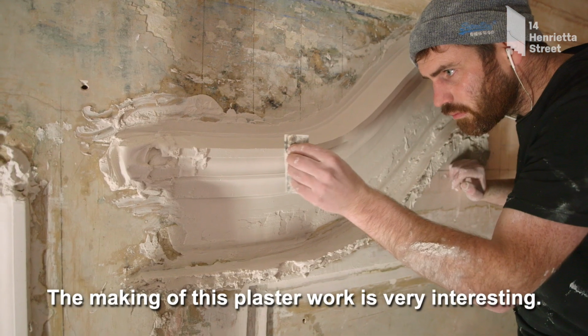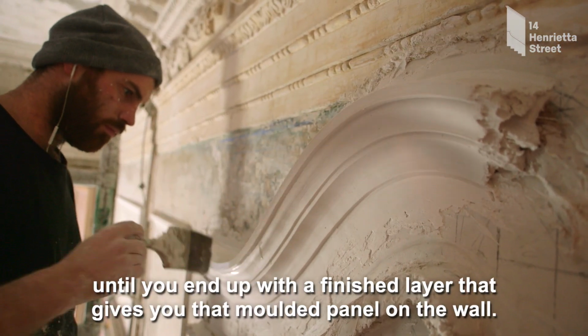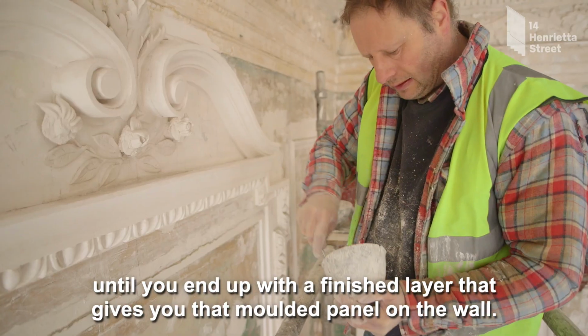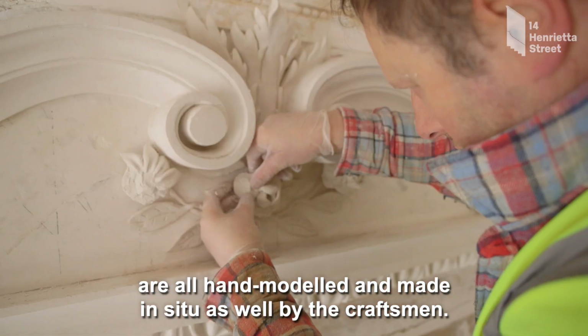The making of this plasterwork is very interesting. It's a slow and careful process of building up layers and layers of plaster until you end up with the finished layer that gives you that molded panel on the wall. Then the flowers that you find in the central panels are all hand modelled and made in situ as well by the craftsman.